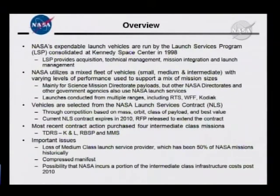For example, the LRO mission that's on the pad today is for Exploration Systems Mission Directorate. And we also do some launch services for other government agencies. We use a variety of ranges, including out at Kwajalein, at Wallops, Kodiak, as well as the well-known Cape Canaveral and out at Vandenberg. We have a contract mechanism known as the NASA Launch Services Contract.